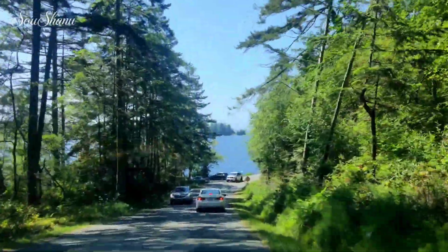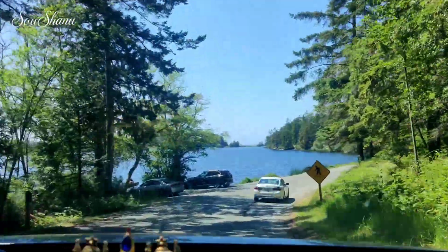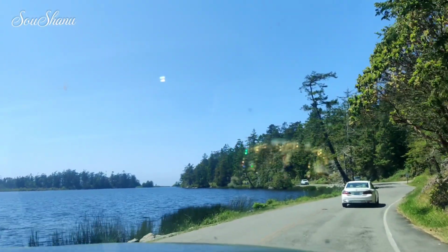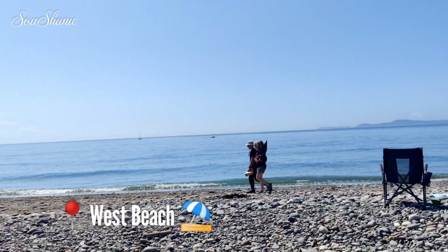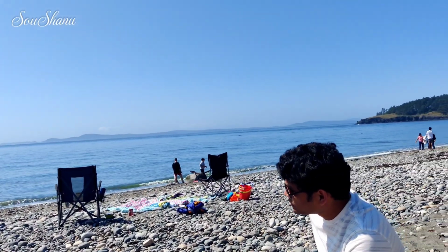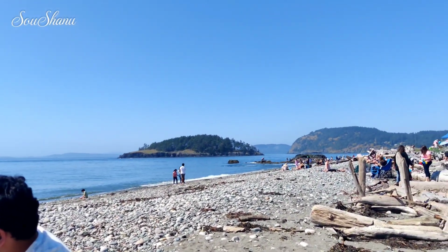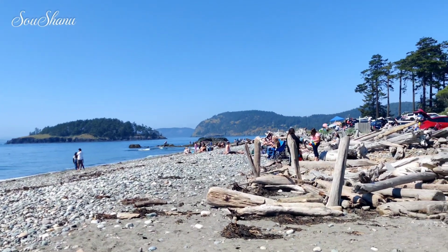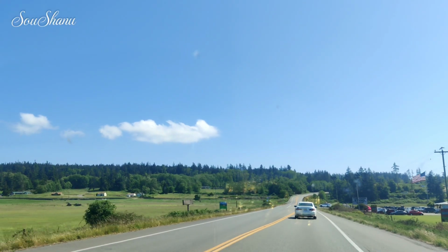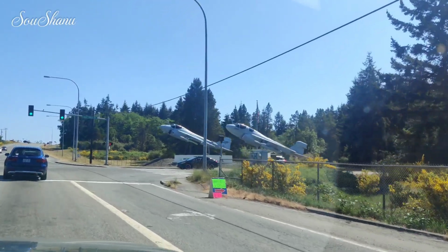We're now heading towards another beautiful spot near Deception State Park, and that is Southwest Beach. Deception State Park has numerous beaches, none more accessible than West Beach. Upon arriving at the beach, visitors will find a long stretch of pebbly beach. The water's a little bit cold to swim. This beach has some amazing views. Stroll down to the beach or stop and have a picnic at the provided tables. We had an amazing time at the beach, so now our next destination is Fort Casey State Park.